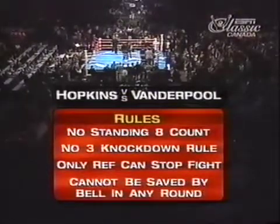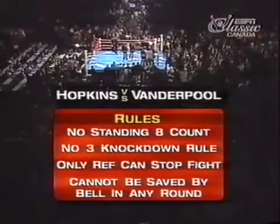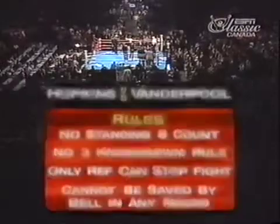In the rules, there's no standing 8 count, no 3 knockdown rule. Only the ref can stop the fight. The fighter cannot be saved by the bell in any round. And in case of an accidental foul, we go to the cards after the 4th round.